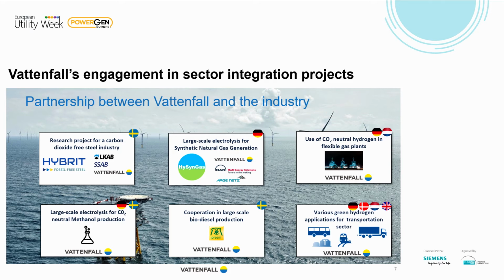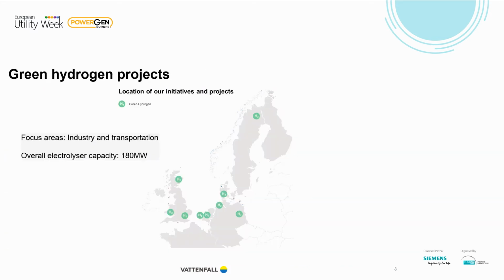In the Netherlands, in Eemshaven, we are operating a gas-fired power plant, and we intend to convert one of these blocks, 430 megawatts, to hydrogen. In this case, not green hydrogen, it's blue hydrogen. It's from natural gas with CCS. We're looking into methanol production, CO2-free methanol production. We have a cooperation with a refinery in Sweden, and we are looking into various applications in the transport sector. So these are the projects we have in Europe in our core countries.